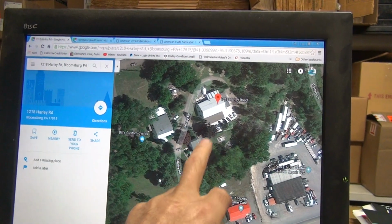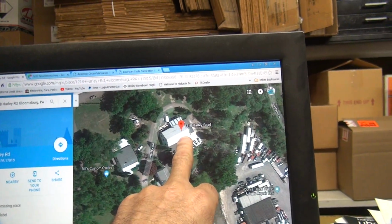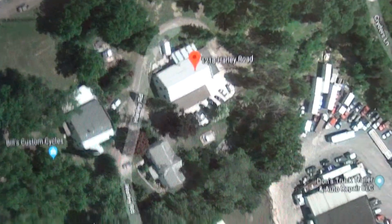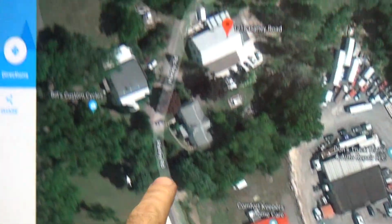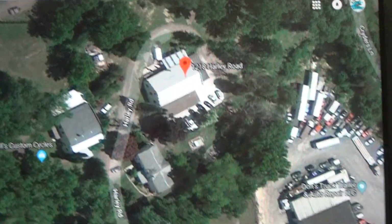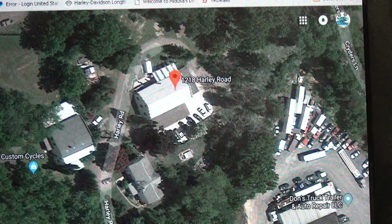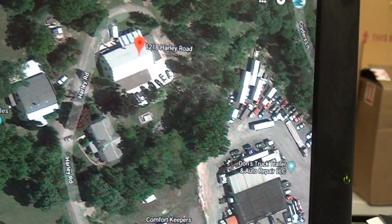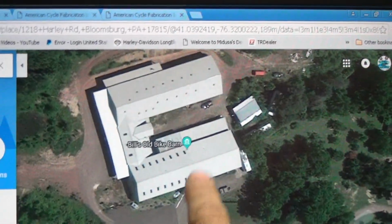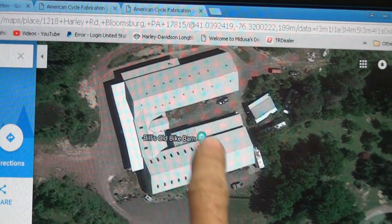And this is someone else, and this is a deadbeat's house or business, one or the other. So you go up the hill, up Harley Road, right up to it, top of the hill, that's him. So that's where American Cycle Fabrication is located, and it looks like a real custom place to go visit. Now Bill's Cycle Barn Museum's right here. That's a good place to go to.